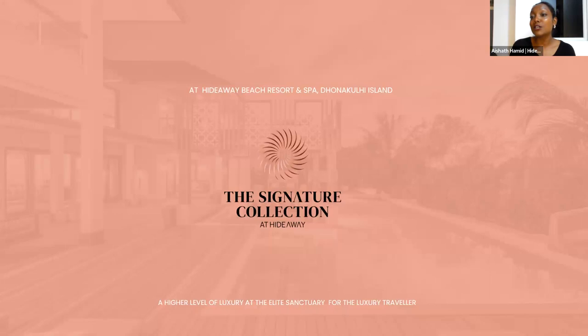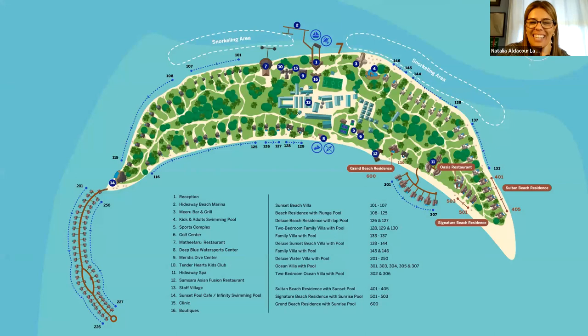So we thought, why not, in this day and age, if you are a Sultan or one of the Sultan's friends coming into Maldives and having a holiday, come and stay with us in the signature collection at Hideaway. Just I feel like a princess just by that thought. Exactly. So we could be sultans and sultanas here. I love it.